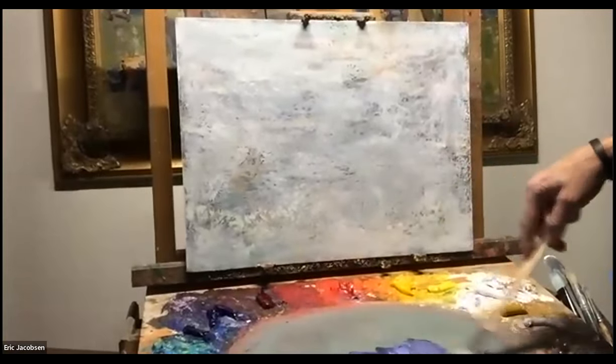So what I'm looking for in the sky is, does this area of cloud look like it has a little more red in it than this part of the cloud up here? Because my eye seems to tell me that. So I squint and I look and I compare, and I would say, yes, it does. It has more red, so I'm pushing some red into that. I'm using my cadmium red light for that.